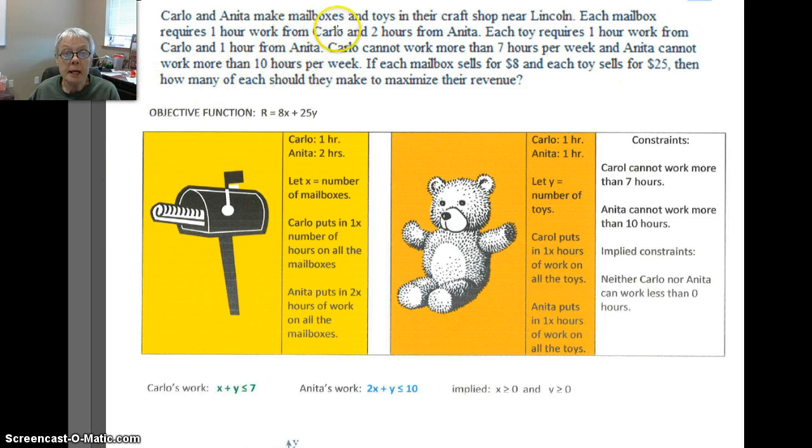Carlo and Anita make mailboxes and toys in their craft shop near Lincoln. Each mailbox requires 1 hour of work from Carlo and 2 hours from Anita. Each toy requires 1 hour from Carlo and 1 hour from Anita. Carlo cannot work more than 7 hours per week, and Anita cannot work more than 10 hours per week. If each mailbox sells for $8 and each toy sells for $25, then how many of each should they make to maximize their revenue?